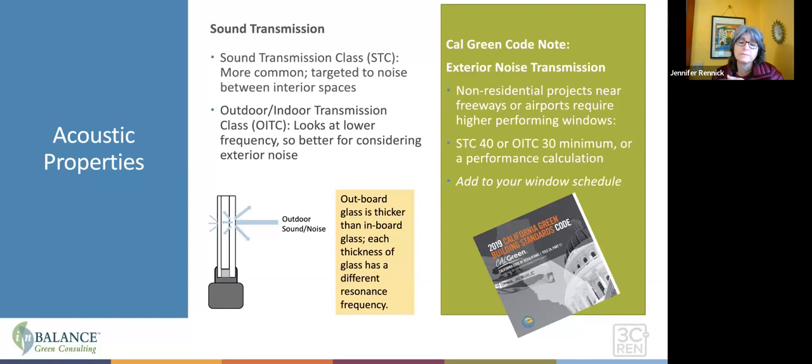And one of the ways they're getting these lower numbers, or rather a number that's allowing less sound to go through, is a thicker piece of glass in a 2-pane assembly. One piece is thicker, one piece is thinner, and that way they don't have a resonant frequency.